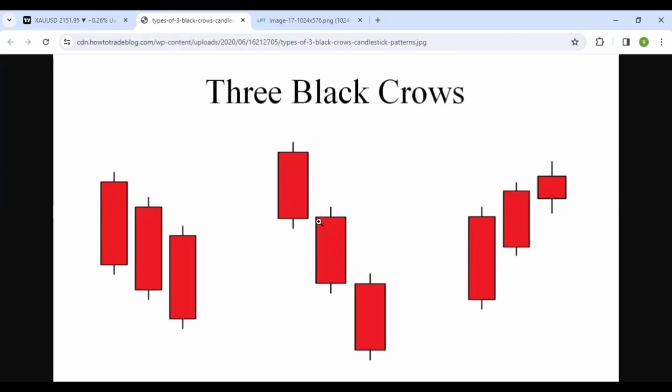What's the psychology behind these three black crows? When this first red candle shows, it signals that the bulls, that is the buyers, are exhausted after the prolonged uptrend. And the sellers, or the bears, start to take over. The sellers now continue the slump with the subsequent two candles closing lower. So this is giving you a further go ahead. For further confirmation, you must wait for the two candles to form to see that the sellers are truly in charge of the market.